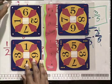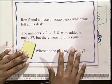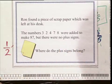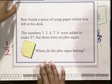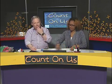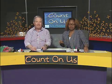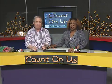All right, so now I'm going to put the brain teaser up. I really like this one because it's challenging me as well. Ron found a piece of scrap paper which was left at his desk. The numbers 3, 2, 4, 7, 8 were added to make 87. But there were no plus signs. Where do the plus signs belong? I think this has really got Mr. Herman stumped. I think I figured it out, though. Thank you so much, Fatima, for giving us a call, and we look forward to you calling us back with your challenge, okay?